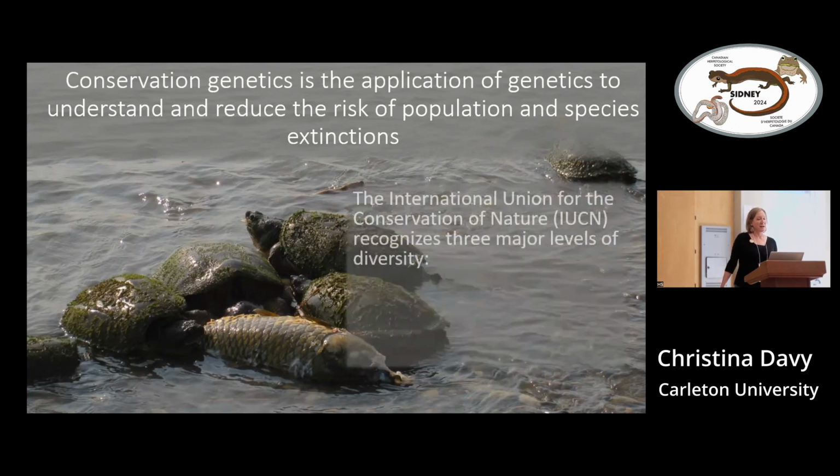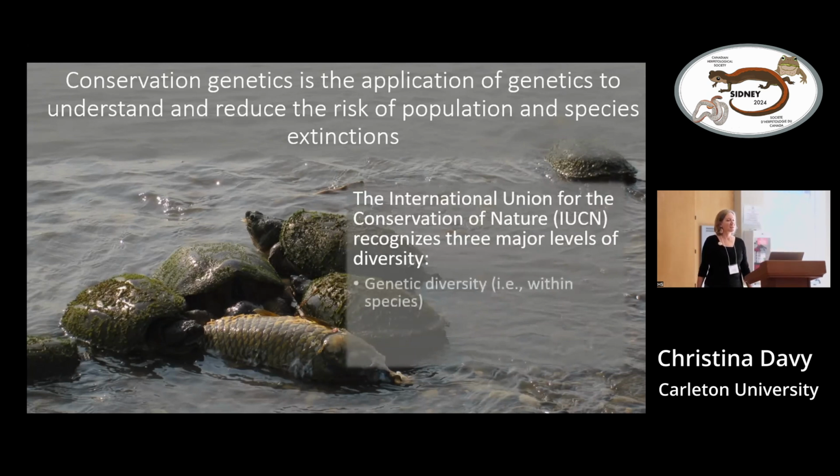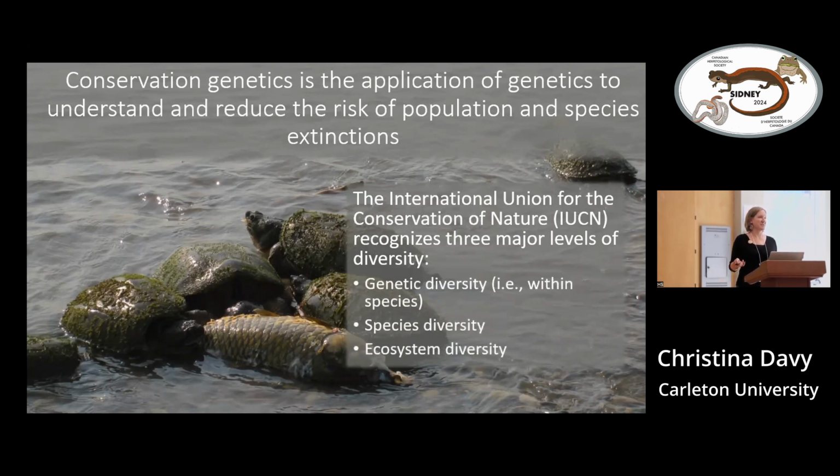The IUCN, or the International Union for the Conservation of Nature, recognizes three major levels of diversity, and that includes genetic diversity within species, diversity among species, and then ecosystem diversity. If we think about conservation genetics, we're really looking at those first two points. So this is probably a good time for me to remind you all that species are a completely human construct, and they don't really mean a definable, evidence-based, replicable thing. And that's okay. They are a useful construct, but life on Earth is constantly evolving. That's the whole point, right? And we have all of this amazing diversity out there. Sometimes we have species that fall really nicely into these little boxes that we've created to try and understand the world. And sometimes we don't, and that's okay. That's as much as we're going to say about that.